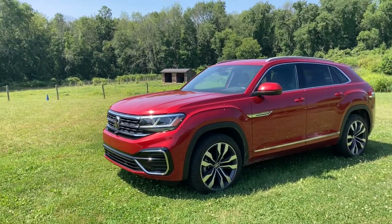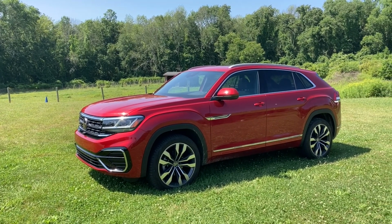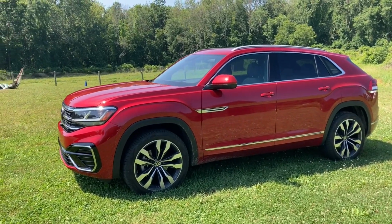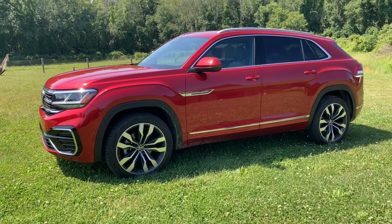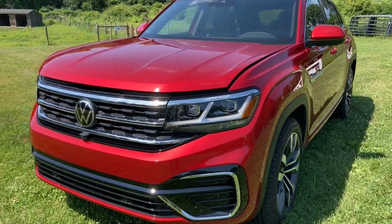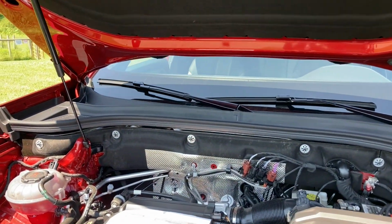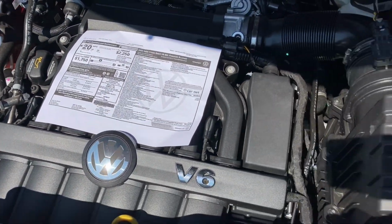And not only is it roomy, but it's actually a really nice driver. And one of the main reasons I really like this Cross Sport Atlas is the engine. It's the VR6, if you've heard of that. That is, of course, a V6 engine. And I have to show it to you because just looking at it is a pleasure. All right, my friends, are you ready? Are you prepared to see? Oh, yeah. There it is. Check this out.